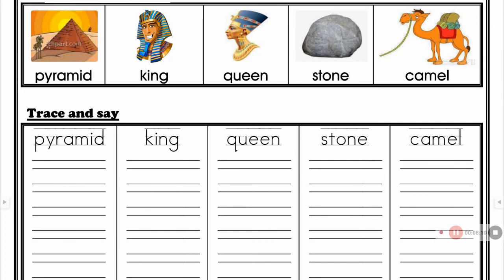Now let's write the words. Pyramid. You should write between two lines like this. P-Y-R-A-M-I-D. King. K-I-N-G. Queen. Q-U-E-E-N.